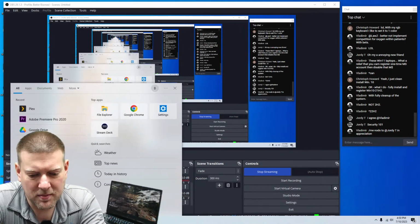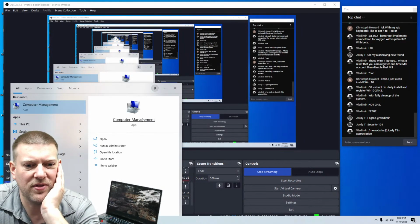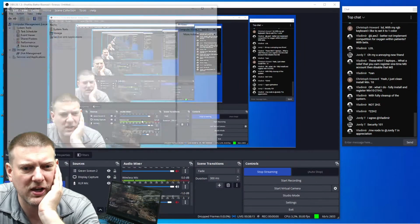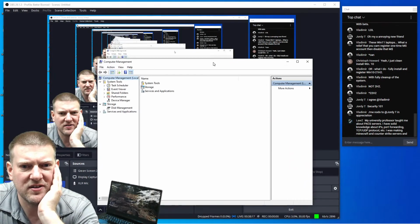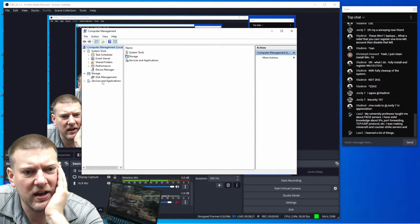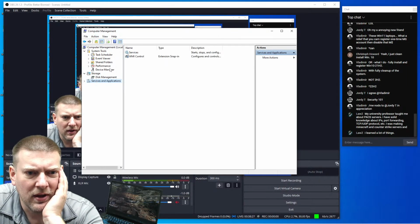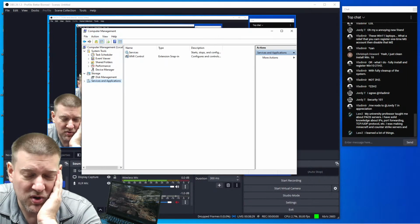So what we do is we type in computer, and you see this little computer management thing pops up. Click. That brings us to this little screen right here. Okay. And here at the bottom we see services and applications. All right. You can do a lot of stuff from in computer management, all right?